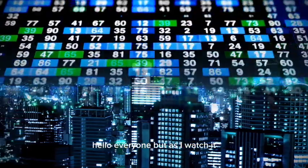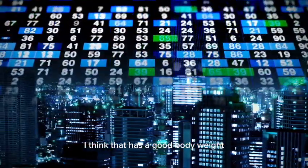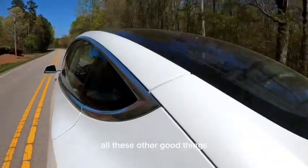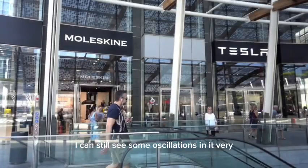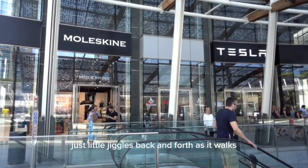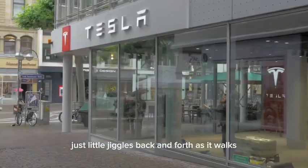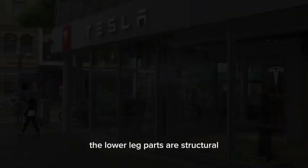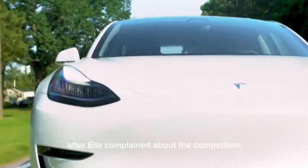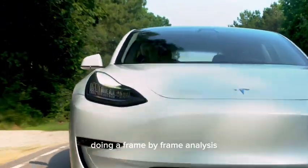Hello, everyone. But as I watch it, I think that it has a good body weight, all these other good things. I can still see some oscillations in it. Very, very subtle ones. Just little jiggles back and forth as it walks. I can also tell right away that those shins, or whatever the lower leg parts are, are structural. After Elon complained about the competition doing a frame by frame analysis.